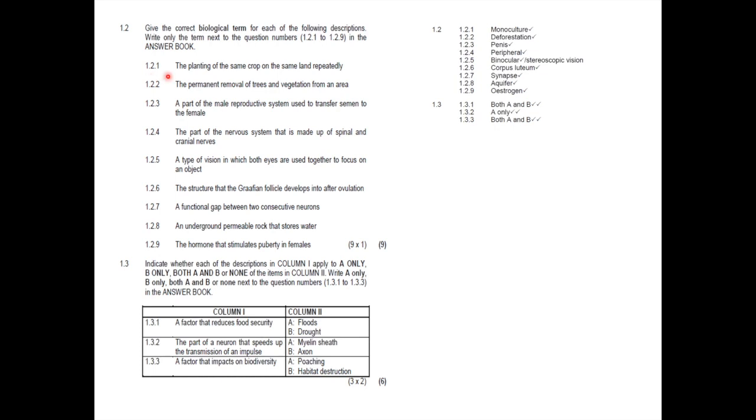Right, 1.2.1. The planting of the same crop on the same land repeatedly. Yes, this is human impact. So planting the same crop on the same land over and over, monoculture. Grade 12s, you don't have to know that. 1.2.2. The permanent removal of trees and vegetation from an area. Deforestation, also human impact, you don't have to know that.